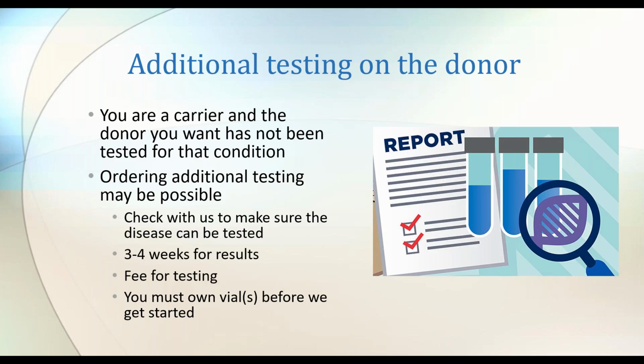Results take about 4 weeks, and there is a fee involved. In addition, you need to own at least 1 vial before we get started to avoid having the donor sell out while we wait for results. If you are flexible on donor choice, it is always worthwhile to look for donors who are already tested negative before pursuing the special testing option.